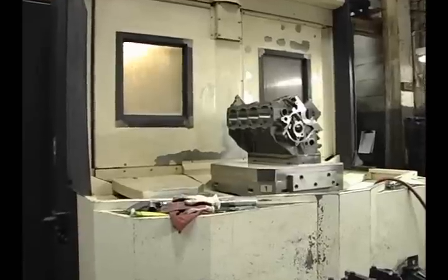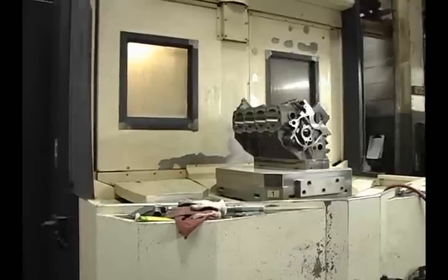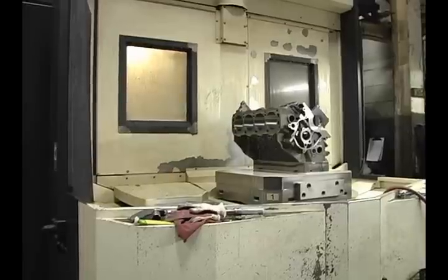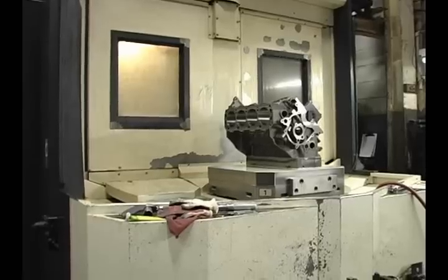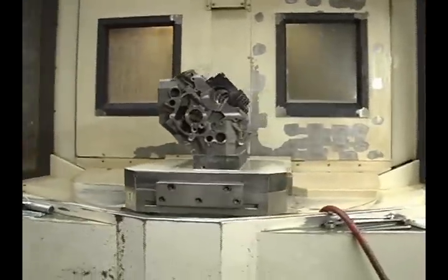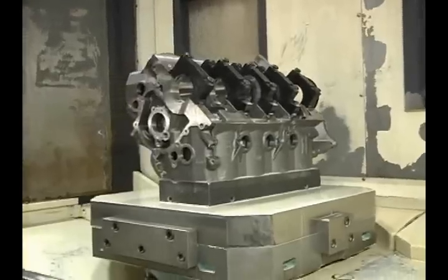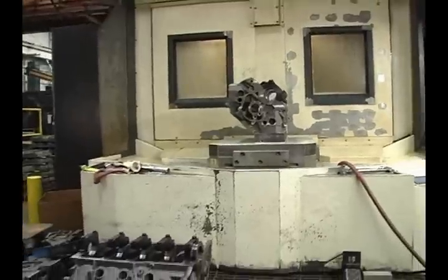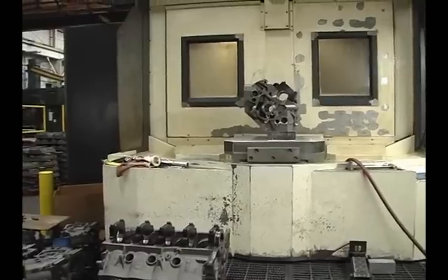Right now we have 2 operations done on this machine. The pallet that's on the inside is a 5-axis and is doing all the special work on the forward block: the deck, the bores, the lifters, the mains, the freeze plugs, and anything else, like motor mounts. Then when it cycles out, we put the main caps on our bench right behind me, and then it goes back in the machine on the deck, and this will finish the cam, finish the crank, finish the bell housing dowels, and the front cover. And then the block is finished.